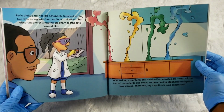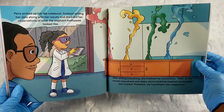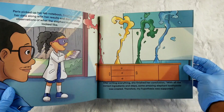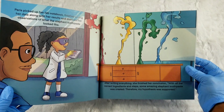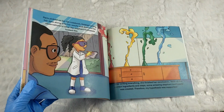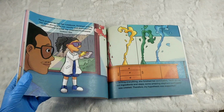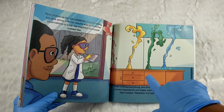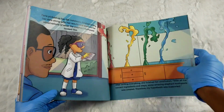Paris picked up her lab notebook, finished writing her data along with her results, and drew out her observations of what the elephant toothpaste looked like. After writing everything, she finished her conclusion. With all the correct ingredients and steps, some amazing elephant toothpaste was created. Therefore, my hypothesis was supported. Also, in the beginning, she was saying how her thought was that the toothpaste was going to be big and amazing. And so at the end, while she was reflecting on what happened, she drew her conclusions, and her hypothesis was supported. It was correct. Yes.